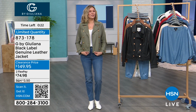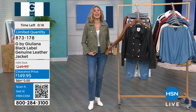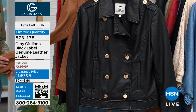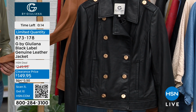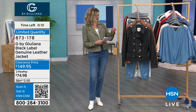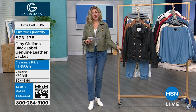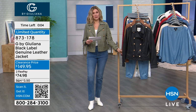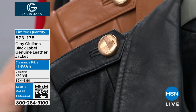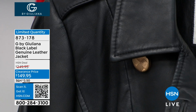30 left in the ivory. I'm going to have to eventually take her off and put on one of these other two that are just fantastic. 80 left in the black. Sandalwood might be your best bet if you don't have fast fingers. If you're able to look for this item number, 873178, and go ahead and cut in line by using our app or using hsn.com, that might be your best bet if you're trying to be one of the final lucky few to grab this olive or the black.